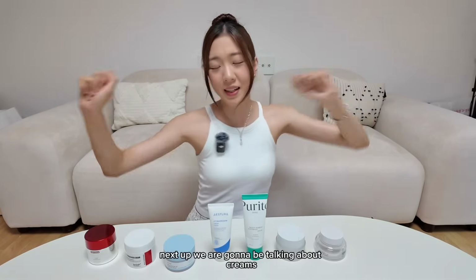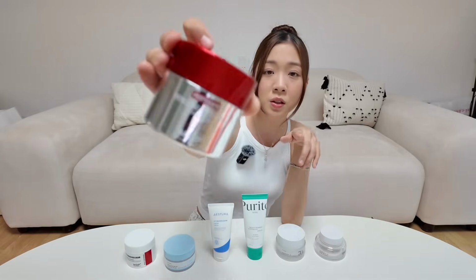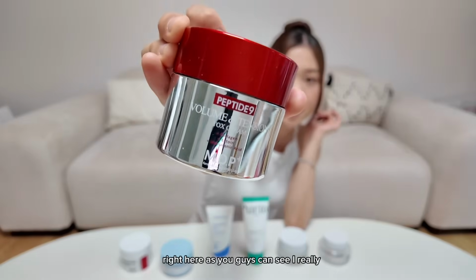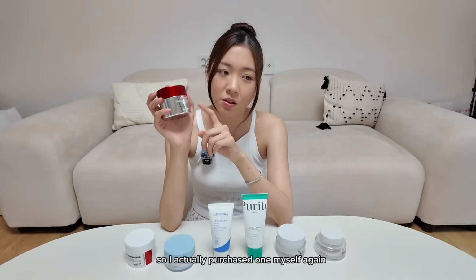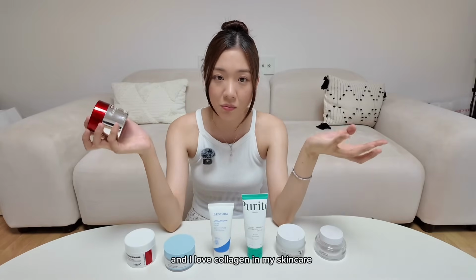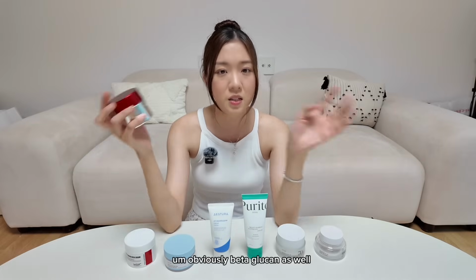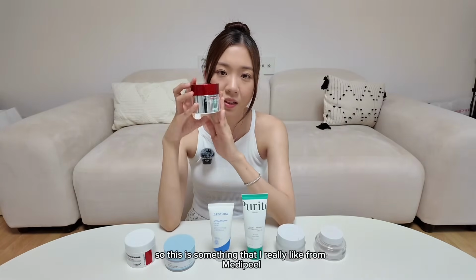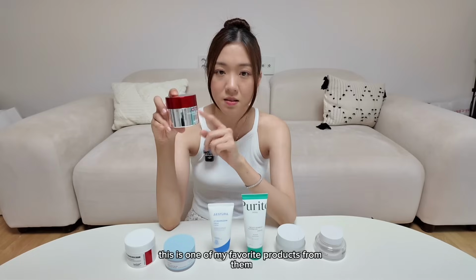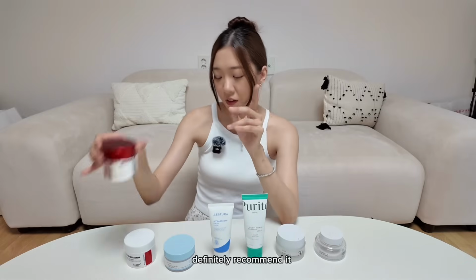Next up, we're going to be talking about creams. The cream that I'm going to be first talking about is the Medipeel Volume and Tension Tox Cream right here, as you guys can see. I really like this, so I actually purchased one myself again. I love collagen in my skincare, and I also like hyaluronic acid, and obviously Beta-Glucan as well, so this is something that I really like from Medipeel. I have tried a lot of Medipeel products, but I definitely feel like this is one of my favorite products from them, so if you guys haven't tried it out, definitely recommend it.